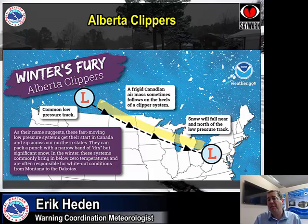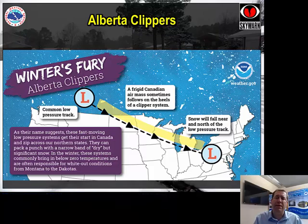An Alberta Clipper is another storm that we can get. It's called an Alberta Clipper because it typically develops in southwest Canada near the province of Alberta. Called a clipper because it moves fast. And because it moves fast, unlike a nor'easter or a coastal storm that has time for moisture off the Gulf of Mexico or time for moisture off the Atlantic Ocean, the clipper is moving so fast it doesn't have time for this. So with a clipper, with the storm track just north of it, you could get 2, 3, maybe 4 or 5 inches of snow.